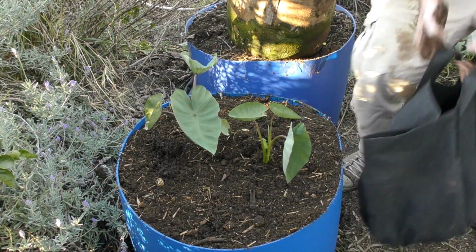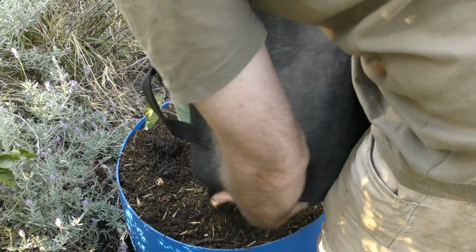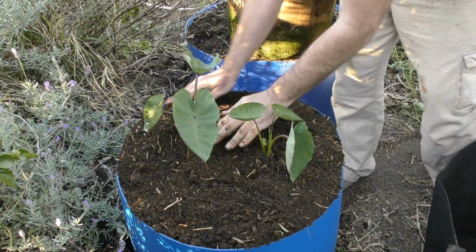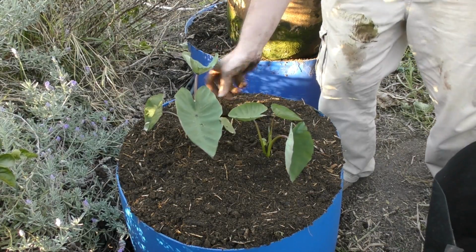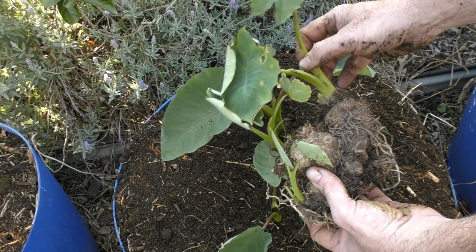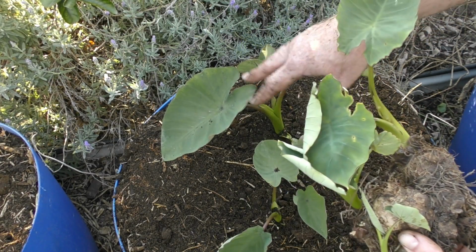Now I'm going to mound up around these plants as well a bit, because the soil will settle in here over time. So there we go, there's the first one planted. This is one of the rhizome sets that Ben brought around yesterday, and I'll be planting it in the barrel next to this one.